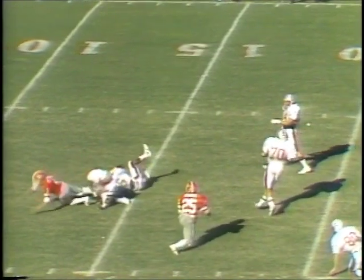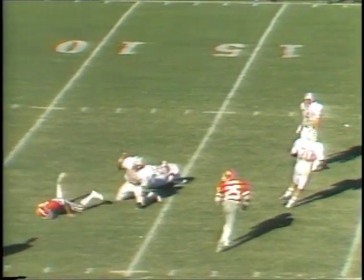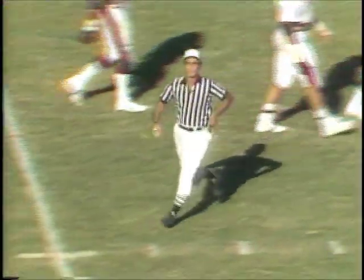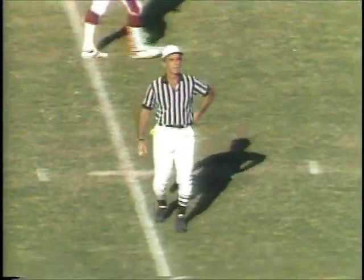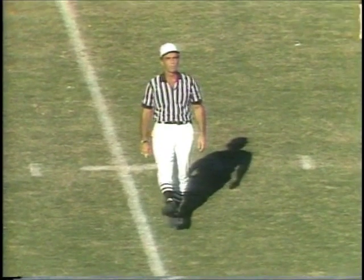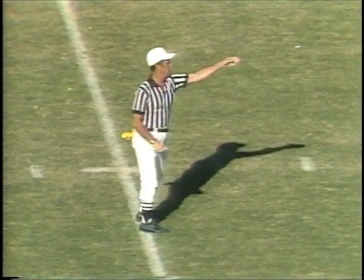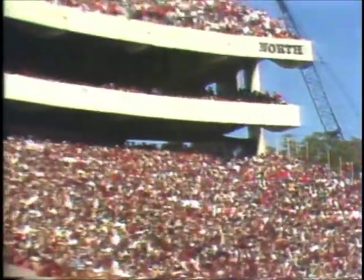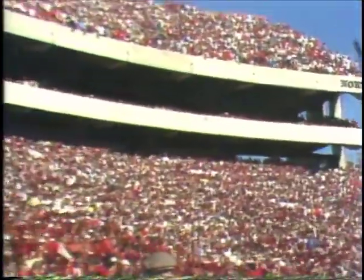Didn't touch it. Now watch him. He comes right on over the top, and he bangs into Malkiewicz. Yep. They were trying to block the kick, trying to get that ball. If he'd have touched it, then all right. Yep. Here's the call. Roughing the kicker. First down, Georgia. They both have two timeouts left. Both two timeouts, 3:39. At the 40.